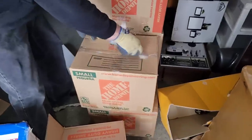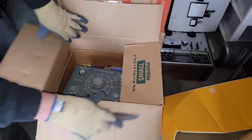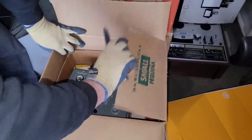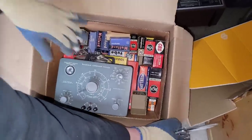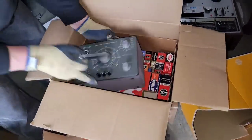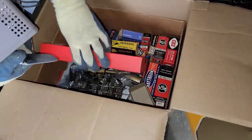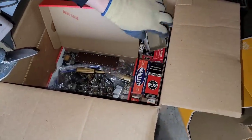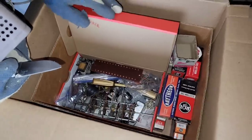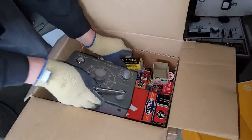I'm joking. Oh, yeah. Nice. Tube, Shane, and tester. That is money all day. Is that Nike box full of tubes? Oh, that's like a piece of a record player. Old stuff there. So, once again, money, money, money.